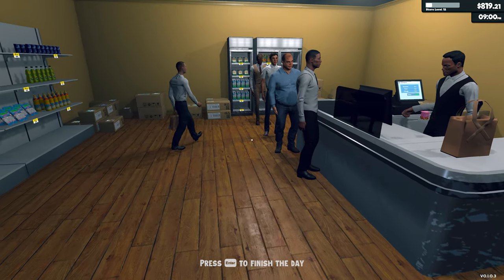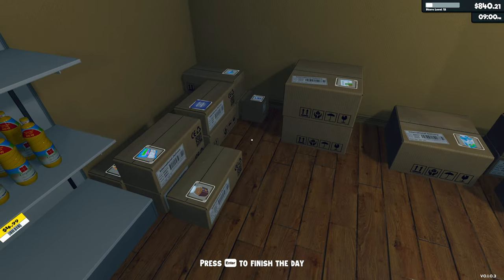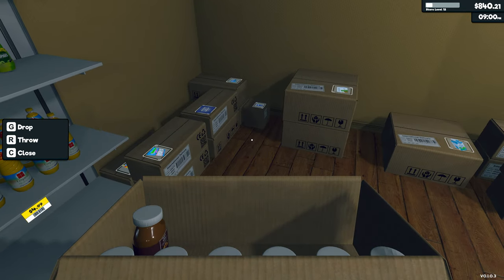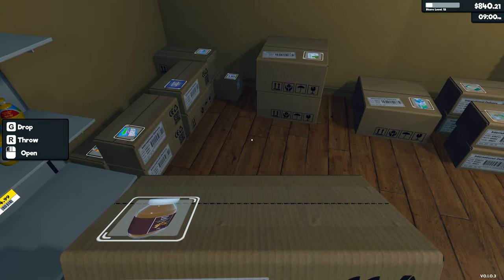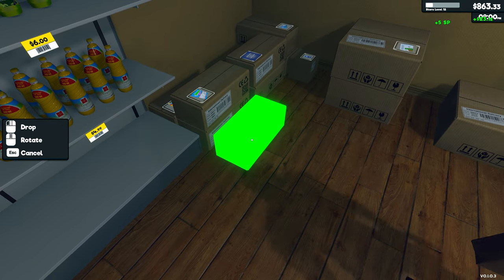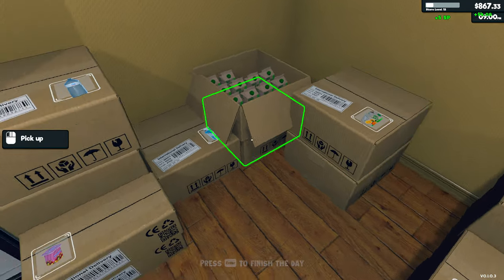See, this is a big line. I would like to jump in and help out here, but I would need to buy another cashier till. At the moment, I don't want to do that. I want to expand the size of the store. We ran out of eggs. Have I got more eggs?